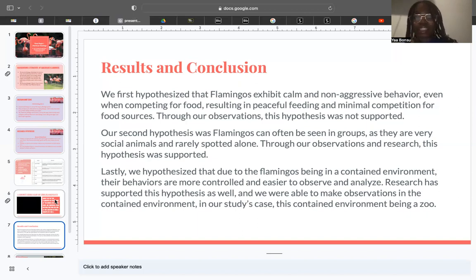And finally, we last hypothesized that the behaviors of the flamingo were more controlled and easier to observe and analyze due to them being in an enclosed environment rather than somewhere more open and free like a coastal area. This hypothesis was harder to test due to the limits of our study, but we found our observations to be manageably recorded. By doing prior research on flamingos and reading about other studies, this hypothesis allowed us to observe flamingos in a different environment, furthering the knowledge and understanding of their social behaviors and tendencies.